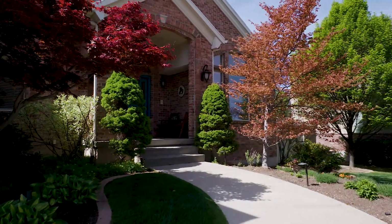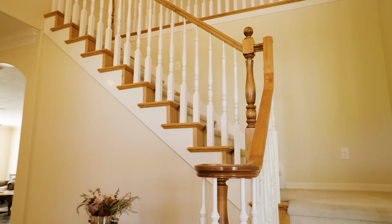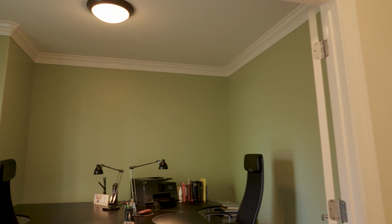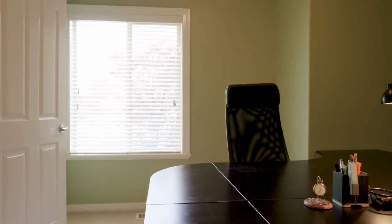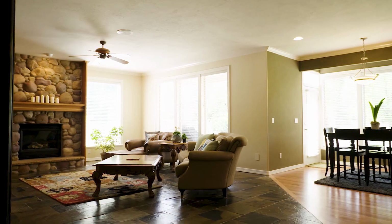This is a total custom build, really, really nice job. The sellers have kept this house absolutely perfect. As you walk in, you can tell there's not a blemish, a scratch. I mean, they really care for their property. And so they had a custom builder come in and design this whole thing and make it amazing. And they're very tasteful in what they've done. Walking into this room, it's quite impressive.